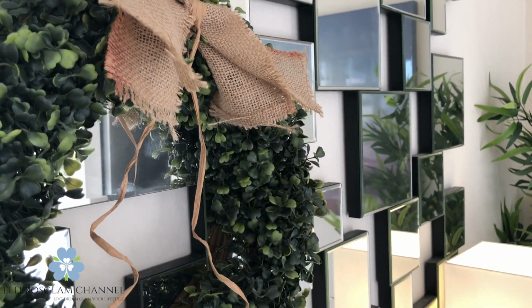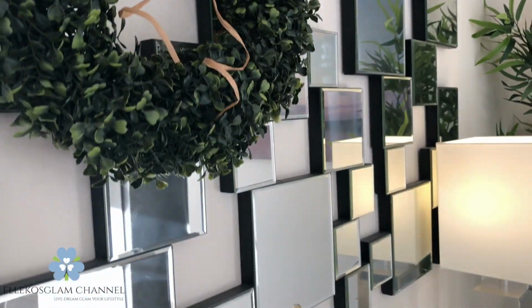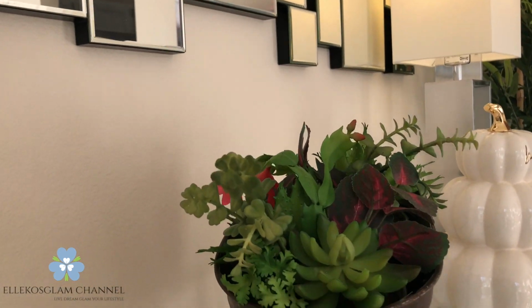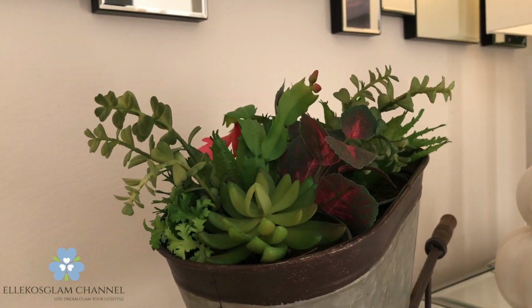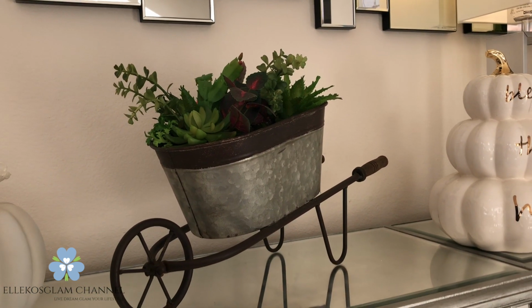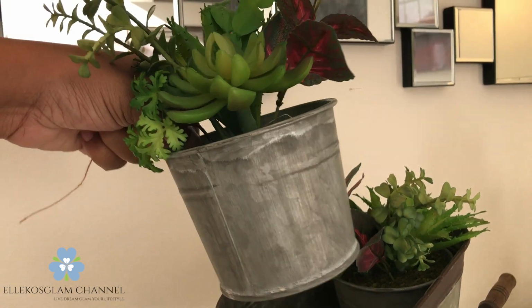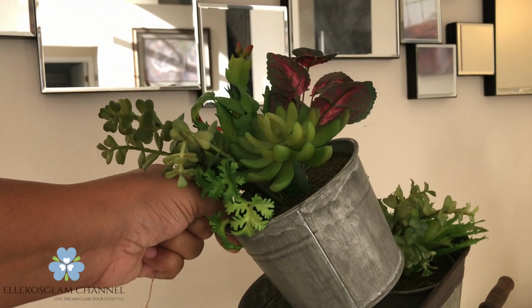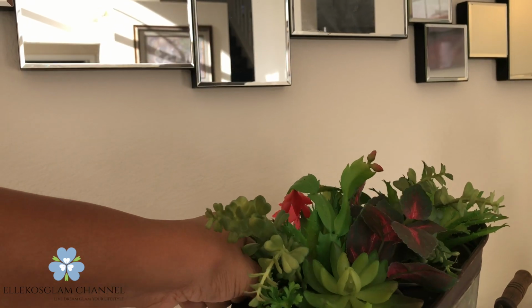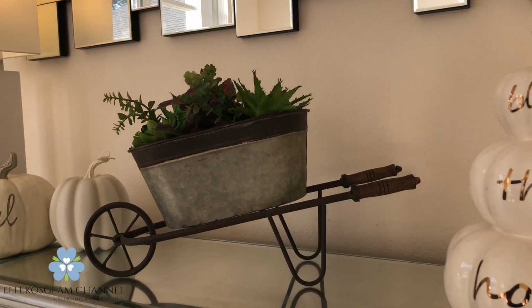I don't care which season it is, but I also keep transitional pieces up, and I don't really like a lot of color when I'm decorating. I like to keep my colors very neutral, and I have pops of color outside my home. I also like to use Michael's faux plants as well. They look real, but they're not, and I like to add them to my decor.